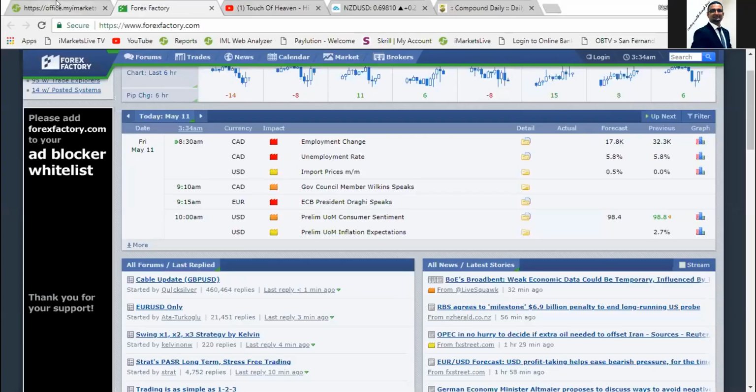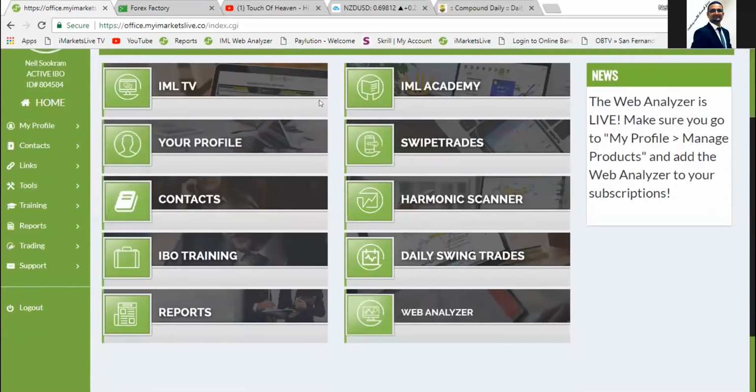So let's log in directly into my account. What you want to do is log into your website, and you want to click. You'll actually see it here. You'll see the harmonic scanner. You can click on the harmonic scanner. It's going to come up.